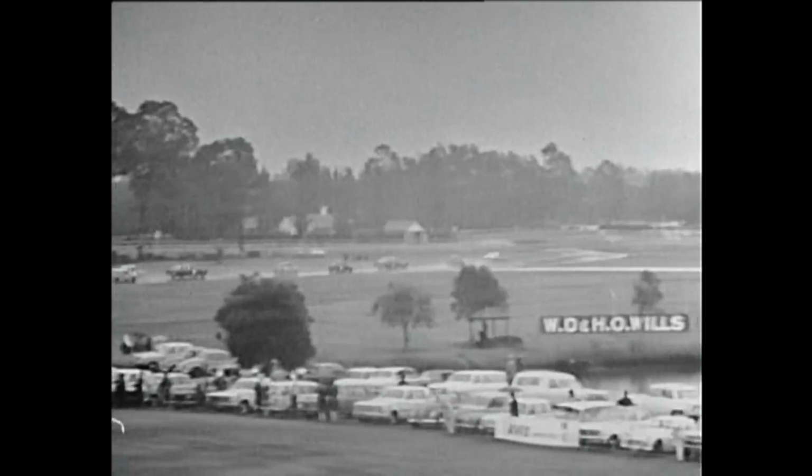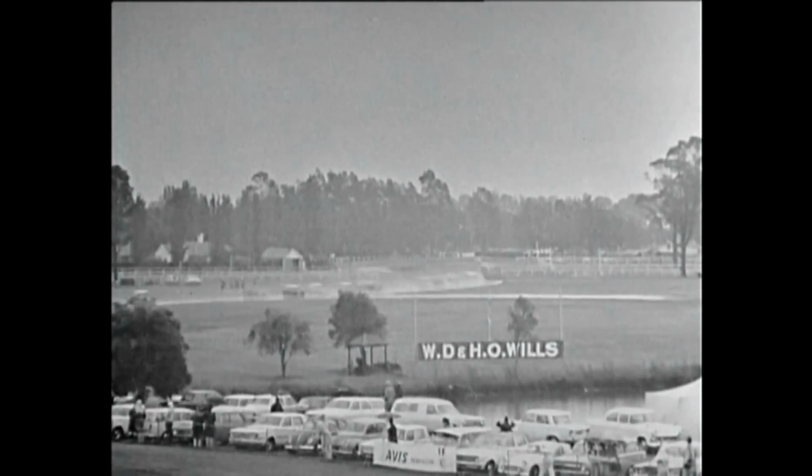Let's watch as they go around through the slop over there around Homestead, over the Western Crossing, and down into the straight. There might be a spin already over there. No, but they're through there. You can see how much water's on this track. Appalling conditions here at Warwick Farm, and watch the spray as they come down the straight.